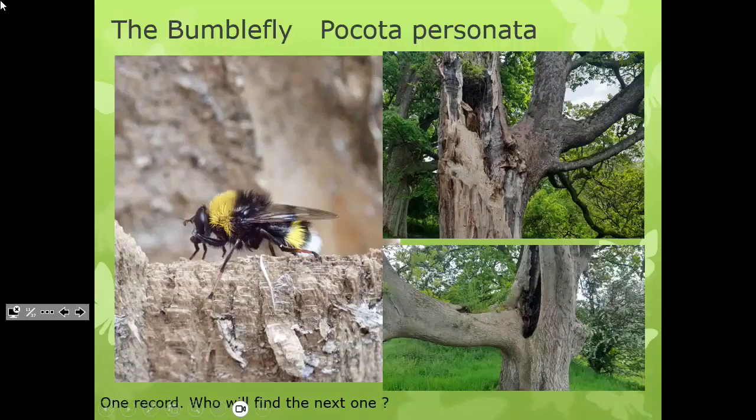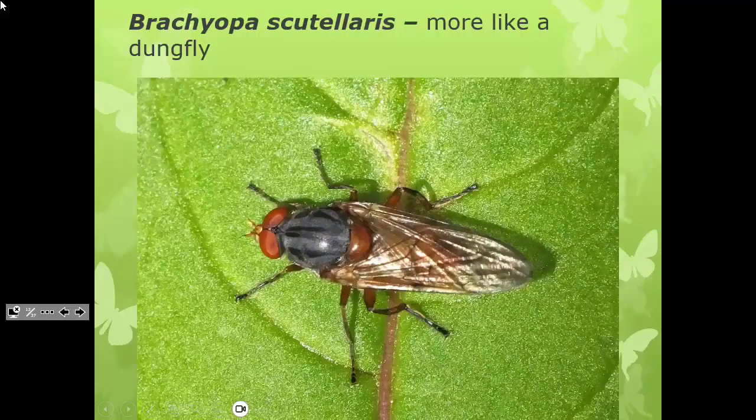So fascinating flies, and they're just two examples. But there's a whole suite of saproxylic hoverflies that like dead wood in different microhabitats, and they've all been graded, so you can actually use the grades as an ecological tool for site assessment, rather like Adrian mentioned with the beetles.